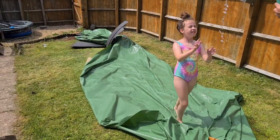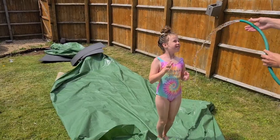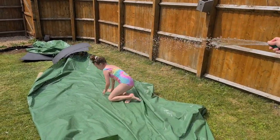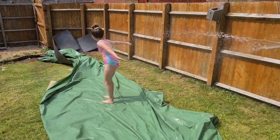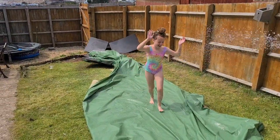Uh-oh. Disaster has struck. The wind is really picking up now. It's not even going on. Got to rinse all the bubbles off. Oh my goodness. Why is this wind gonna come? Spoil it. Put it all away now.